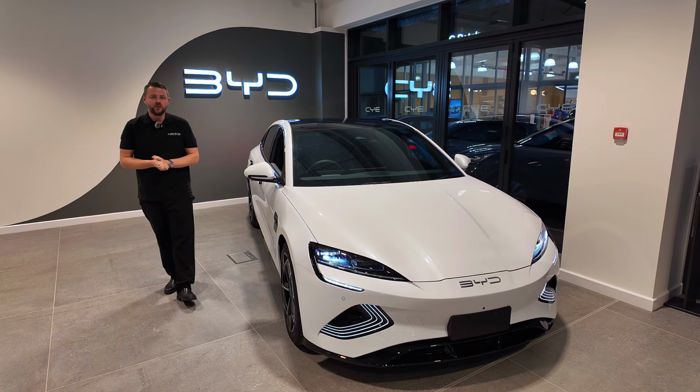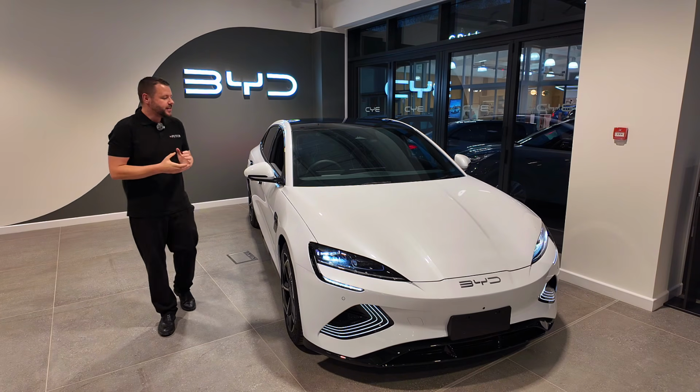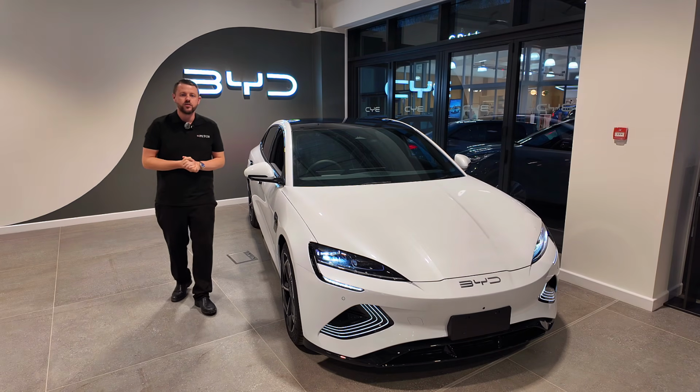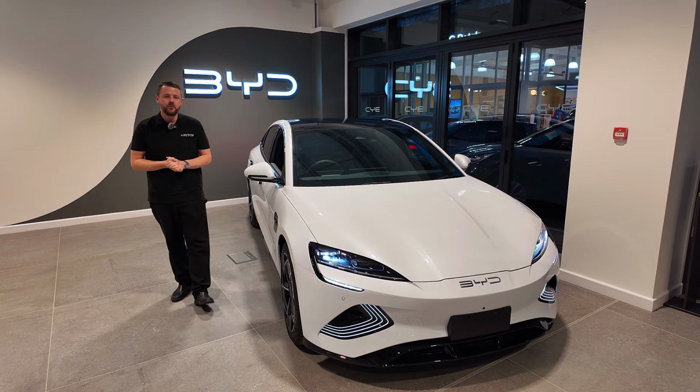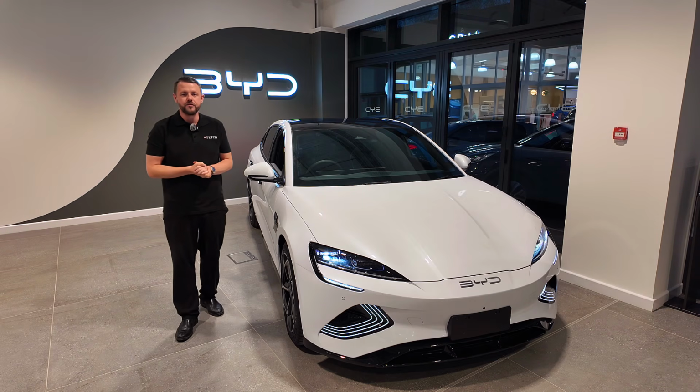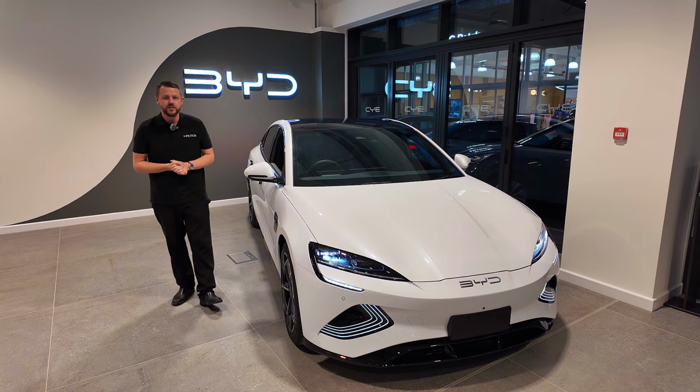Now just look at how incredible this car looks. Today's video is going to be all about the fastest car that BYD have launched in the UK. It is the BYD Seal. Now this car is a full EV available in two different specs, the design and the excellence trim.